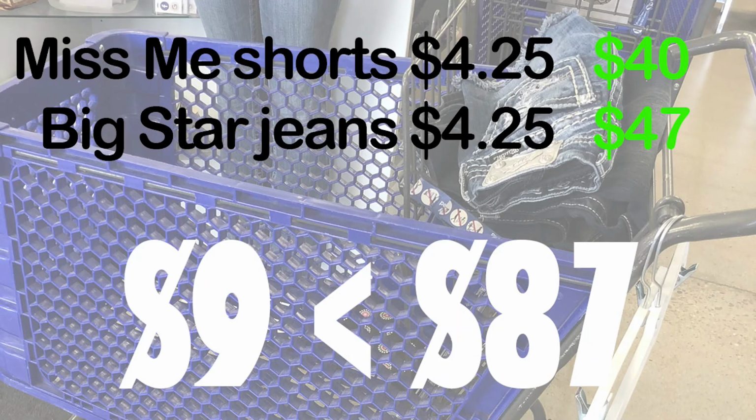Okay, so I spent about 20 minutes in Goodwill that day. That's all the time I had. I picked up 2 items, Miss Me shorts and Big Star denim jeans. Both of these items sold within the last 30 days. The Miss Me denim shorts actually sold within 4 days for $40, and the denim jeans about 3 weeks for $47. So my $9 investment flipped to almost $90 within 1 month. Keep in mind that this $90 number is the gross sales. This does not account for any fees or taxes.